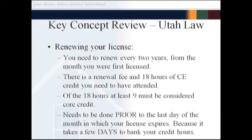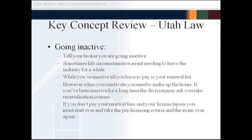And I know that no matter how hard I preach this, there's 1 or 2 of you out there that are going to wait to the last minute, and it just creates a lot of turmoil and a lot of headache. You may choose to go inactive for a while. If you choose to go inactive, then you just notify your broker that you're leaving, and you can do this by email, or probably it'd be best to go talk to them. And then you put your license inactive, and if your license is inactive, you can't do anything in real estate. Yes, you have a license, but it's inactive, so you can't do anything with it.